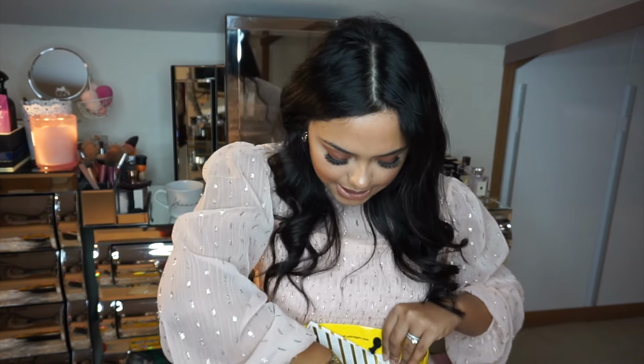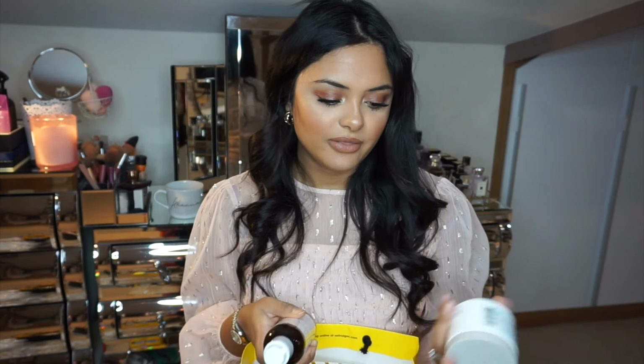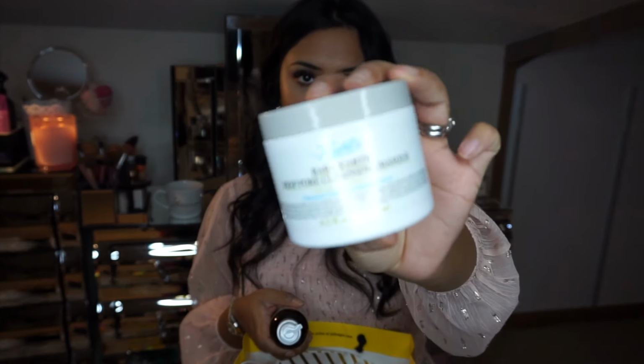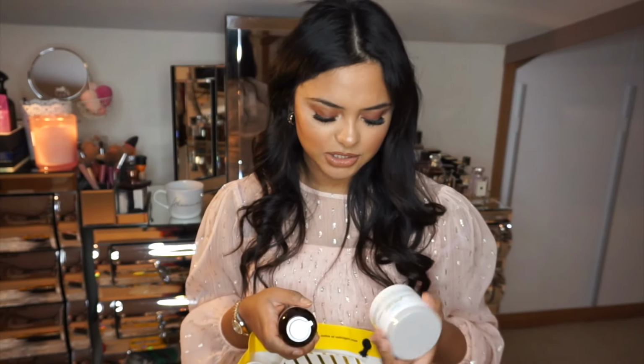Next, I went to Kiehl's, who had 20% off as well on Black Friday. I bought my face wash, which I didn't even need a new one, but I thought 20% off, why not? I got the Calendula Deep Cleansing Foaming Face Wash. And then I bought the Rare Earth Deep Pore Cleansing Mask. I cannot wait to use this one. My husband actually has this and he doesn't let me use his, so.